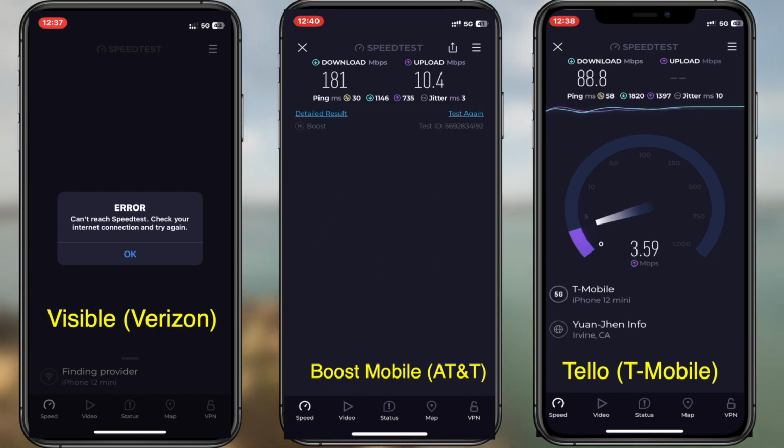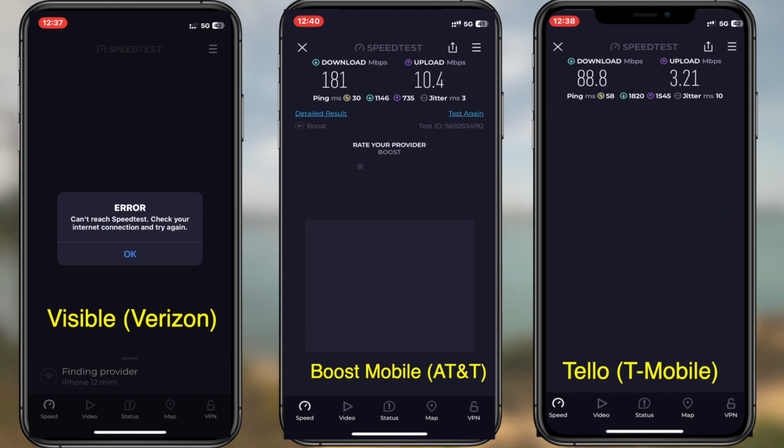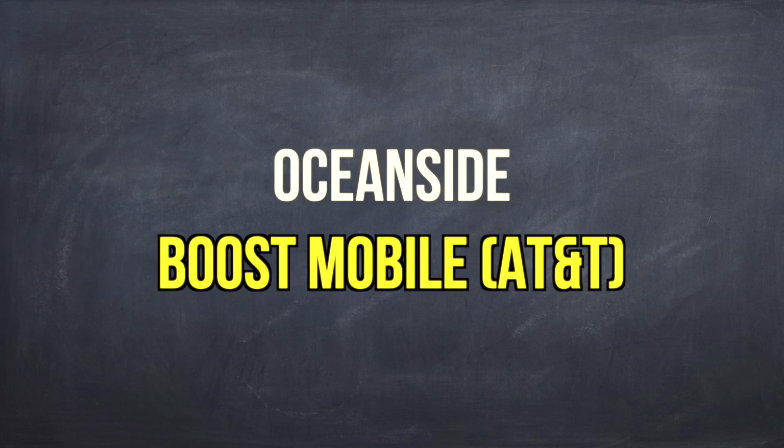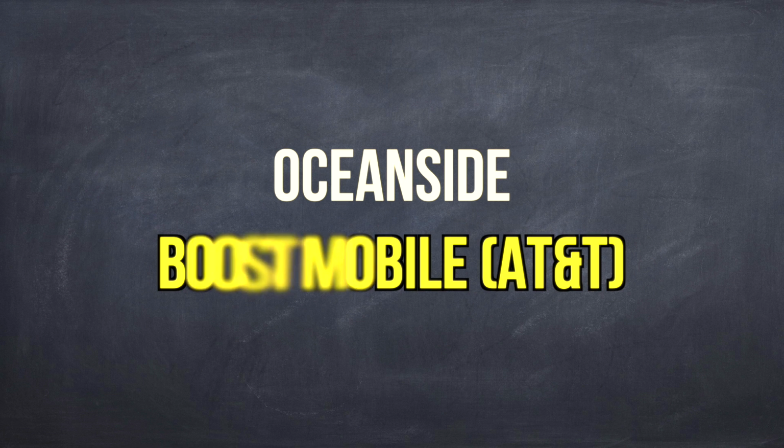So if you're in Oceanside via the Amtrak, Boost Mobile on the AT&T network and Tello Mobile are a good choice. So for Oceanside, I'm going to give it to Boost Mobile via the AT&T network because it gives us the fastest speed.